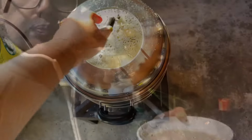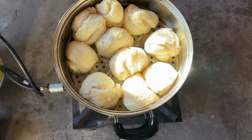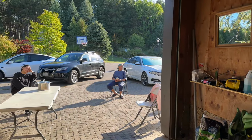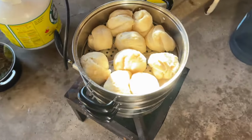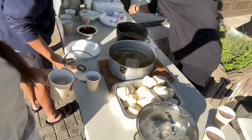Fish and butchers. Good morning. We made some yummy tingmos. Tingmos are ready. Last day. We're leaving. Good morning. Today is our last day.